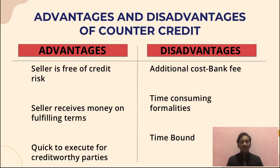For the elaboration, the required documents and formalities may be more in a letter of credit. This may also add to the cost of doing business. The last disadvantage is that it is time bound. A letter of credit has an expiration date, and therefore the exporter has a time limitation within which he has to deliver the goods by all means. At times, this has created a mess.